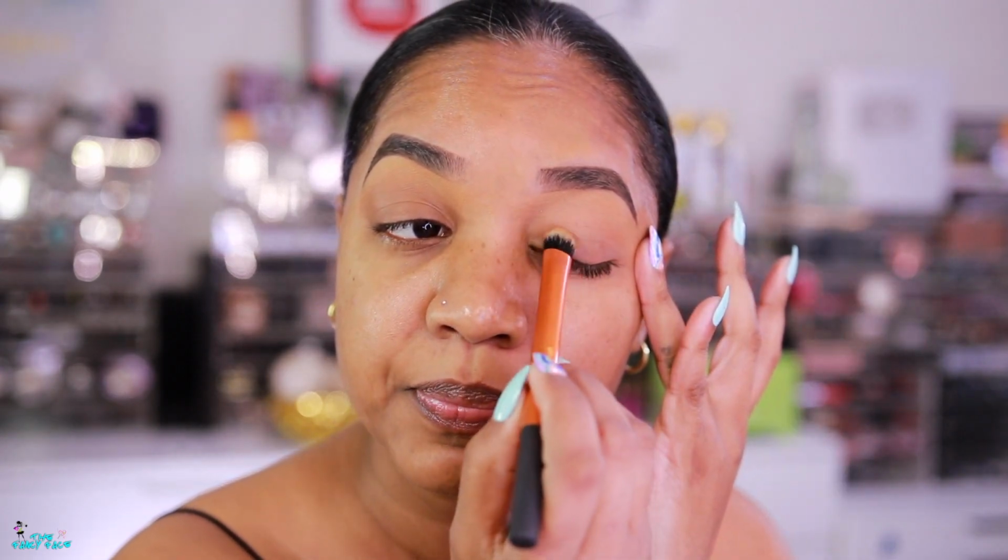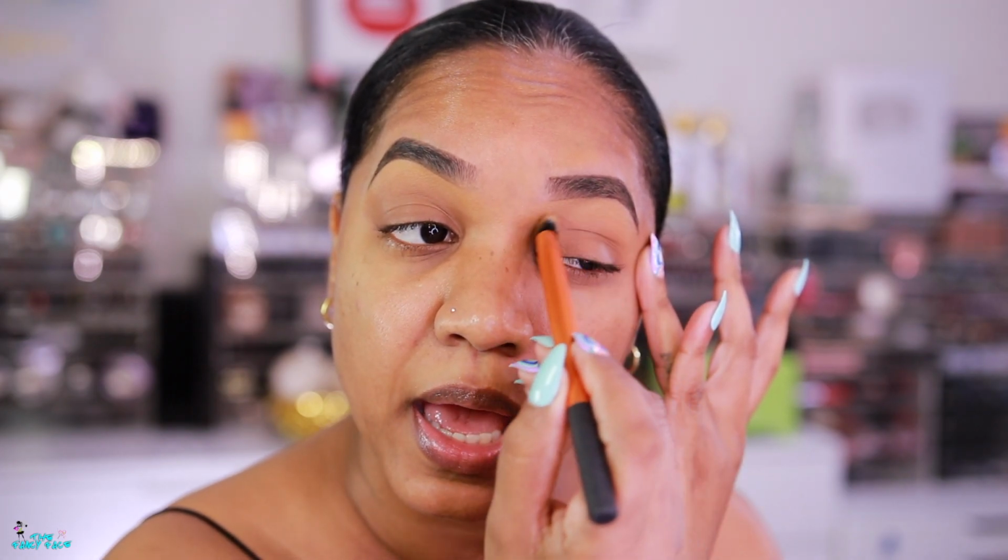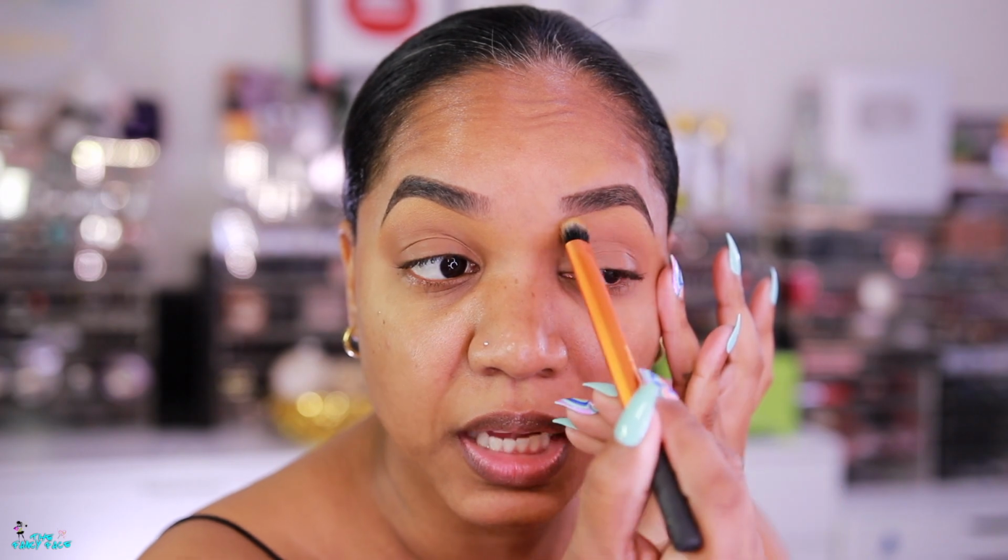So this shade is not as pigmented as I expected it to be. It actually applies pretty sheerly. I thought it was gonna be just way too deep on my eyelids as an eyeshadow base, because I tend to go either my skin tone or slightly lighter, and this actually, I really like that because it gives a slight shadow to the eyes, but it's not too deep. Okay, I actually really like that.